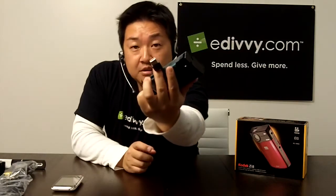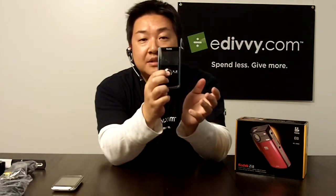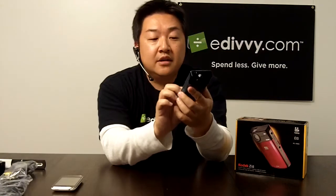It's got a handy dandy USB port which you can plug into any computer. On PCs, it's got built-in software. On Macs, it works flawlessly with iPhoto and iMovie. The great part about this camcorder is that it's pretty intuitive and pretty easy to use. One press of the button and you can start recording. The menu system's pretty easy to use.